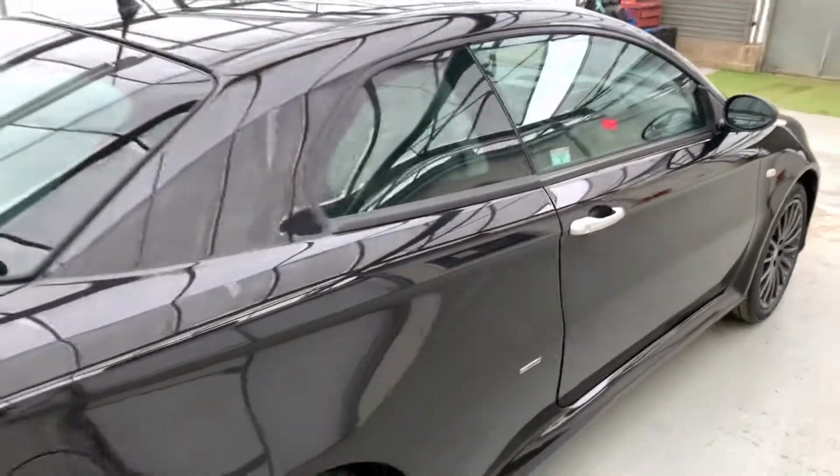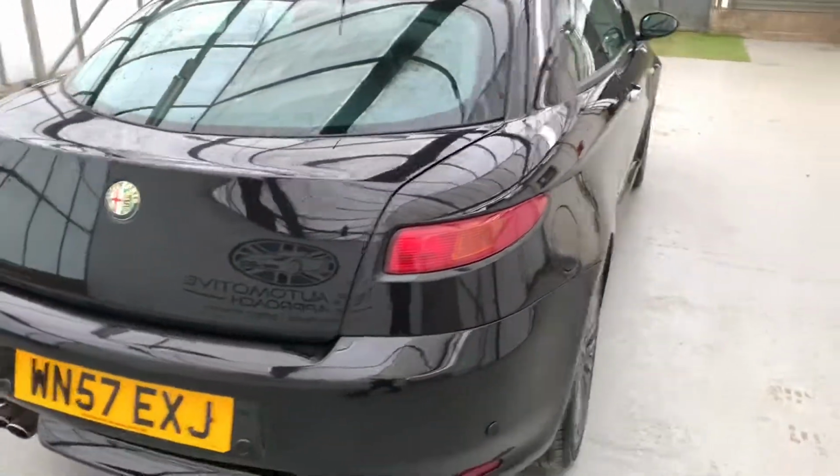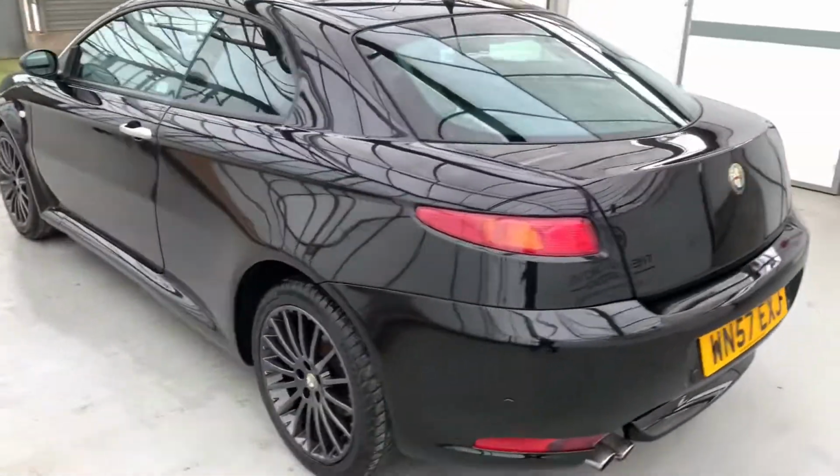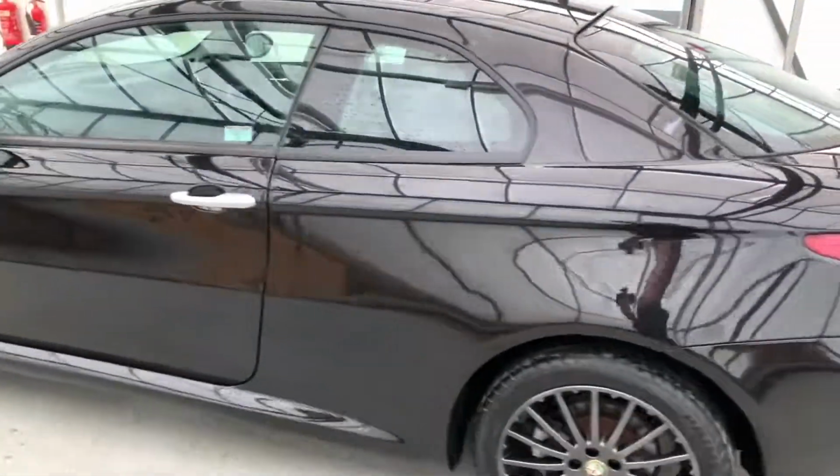All in all, a really nice motor. Super tidy, super low mileage at just under 59,000 miles. Looks really clean.